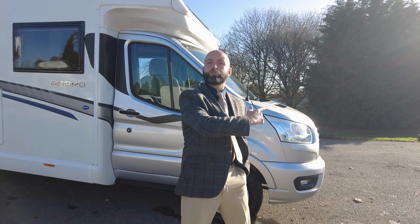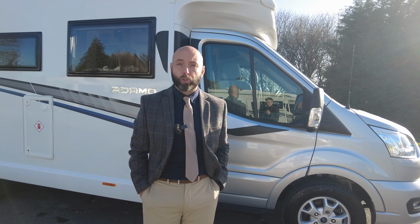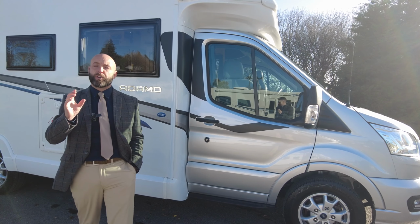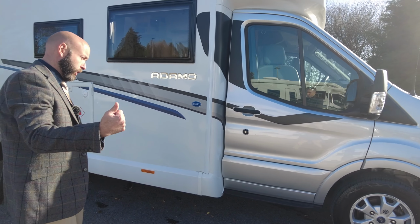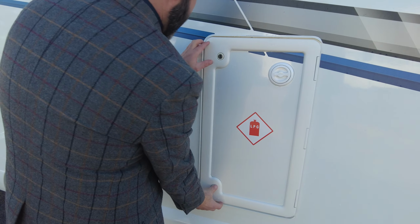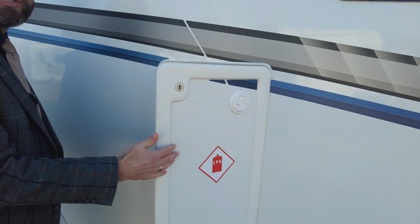Automatic, on the Ford Transit cab as well. So 2 litre diesel, 155 brake horsepower. Weighted at 3.5 tonne as well, so you can just drive it with a normal driving licence. Come and have a look. So previous owner had gas flow fitted. Now he hasn't left the bottles in, so it is literally just the connector, but obviously you can easily get some bottles and pop them in if you want to.